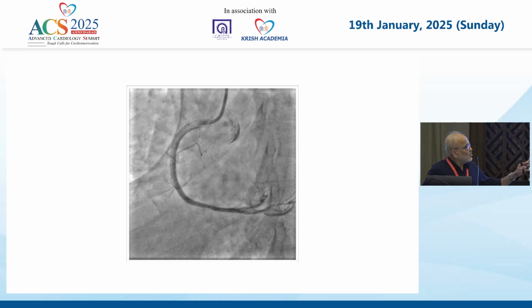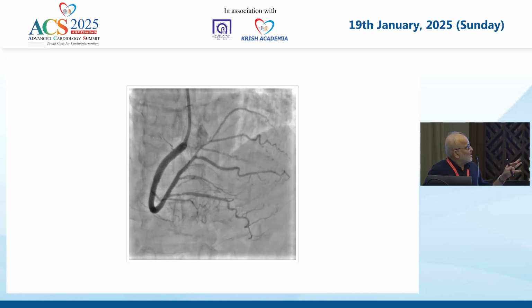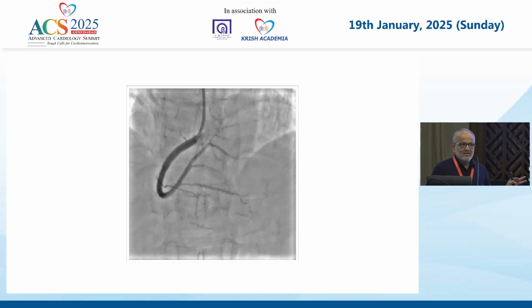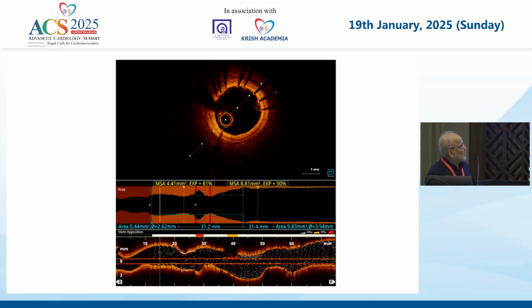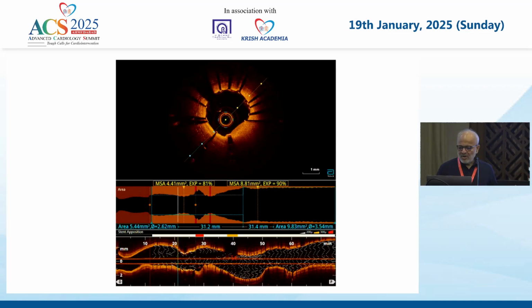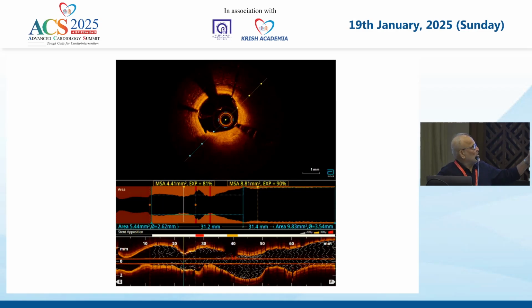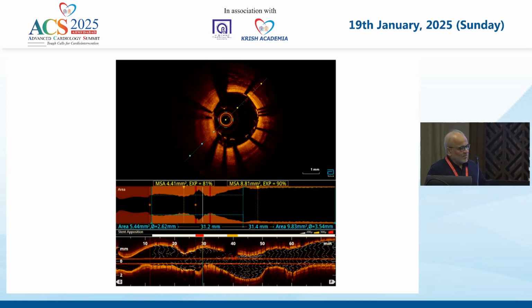It looks pretty good, and in different views we checked. We didn't compromise any of the major branches. And you can see the optical coherence tomography image. It is very acceptable, with some areas of intramural hematoma happening beyond the dissection area, but perfectly acceptable result, and patient remains stable.